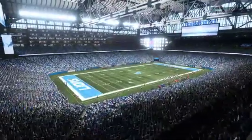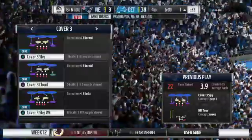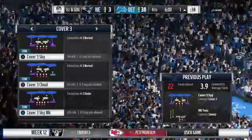Back now at Ford Field. And this is a blowout so far as we get set for the 4th quarter. A very one-sided affair.